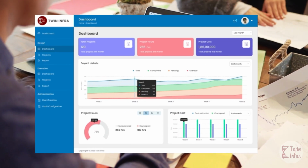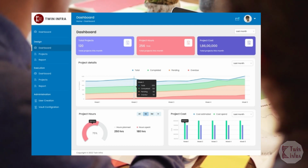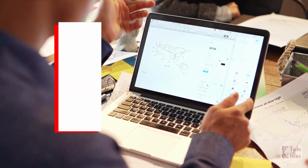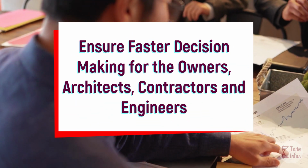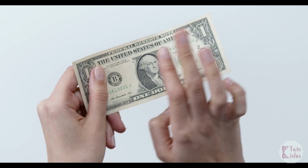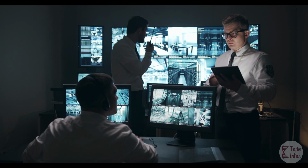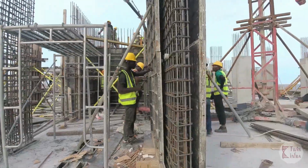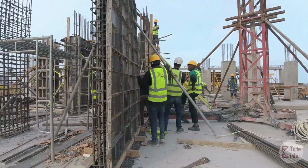The persona-based dashboards, reports, and insights for both projects, designs, and execution phases ensure faster decision-making for the owners, architects, contractors, and engineers. In the coming days, Twin Infra would include costing, safety, IoT, and external data linking capabilities that will make it a comprehensive digital twin platform for the construction industry.